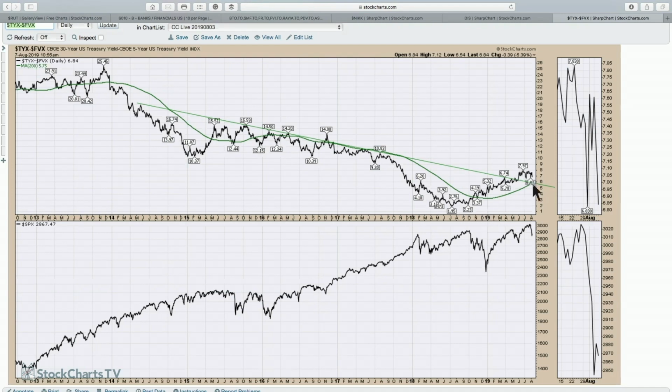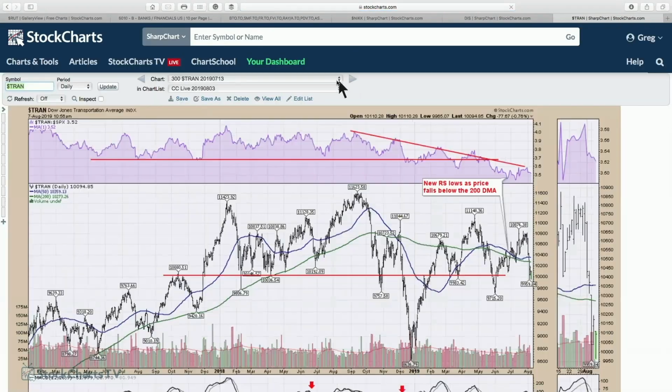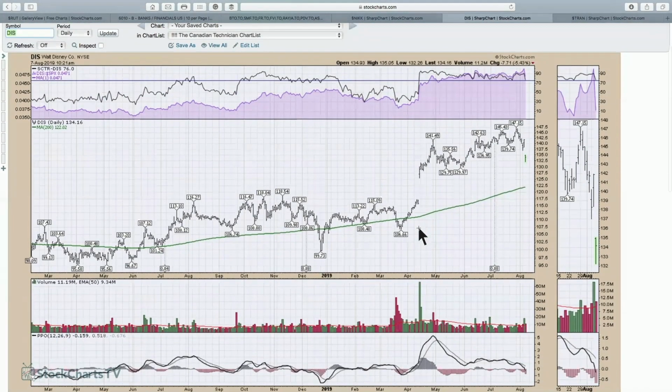This is still above the 200-day moving average and has been since the October trend change. So, until this starts to return to normal, get back to the underside of the 200, that's probably just a clue for us to be more cautious. Okay, so obviously that was a big deal. I think the bonds, hopefully I put that into perspective of how much the trend changes.